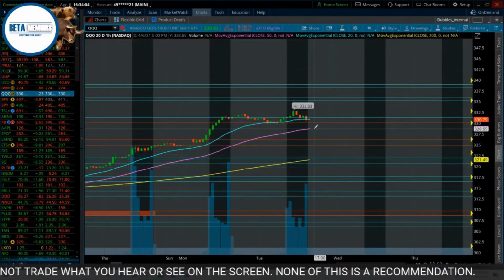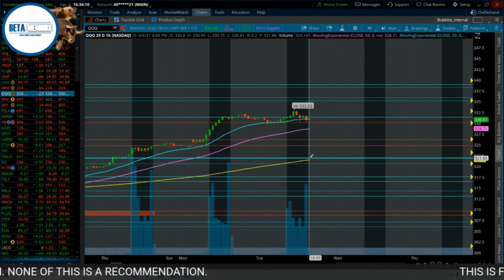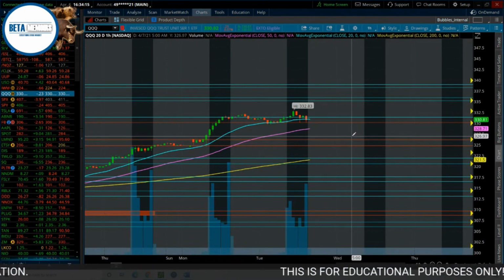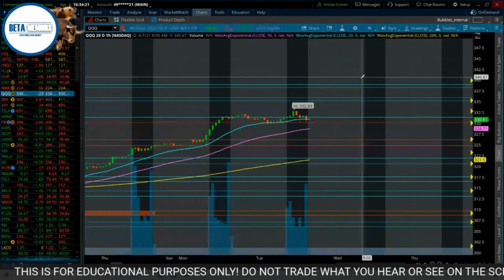We'll see if we actually come down and try to retest the 200. It could be possible. Tomorrow we could get a little melt off. This 200 could move up to this 325 mark, as long as we actually don't hit that 325 mark and possibly even higher, which is a possibility. What I can see is us pulling back a little bit and starting to shoot.